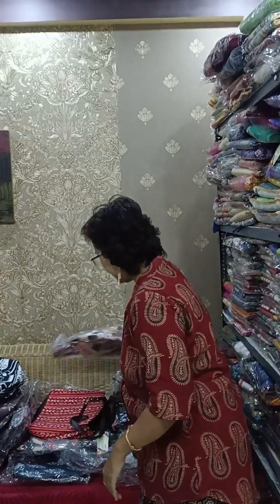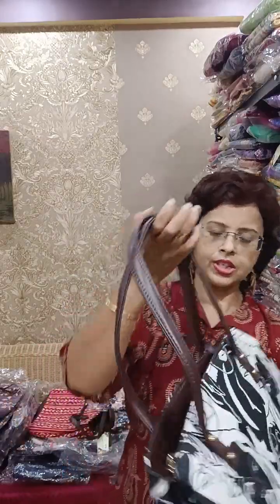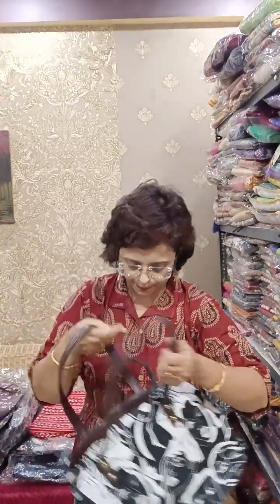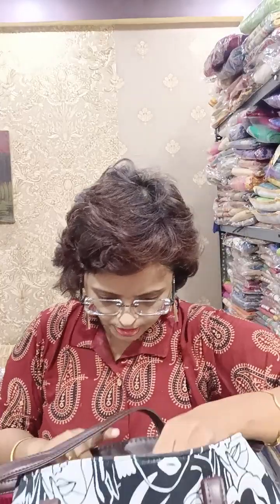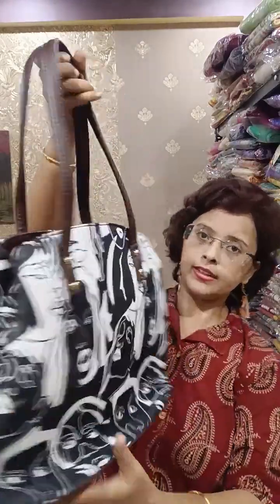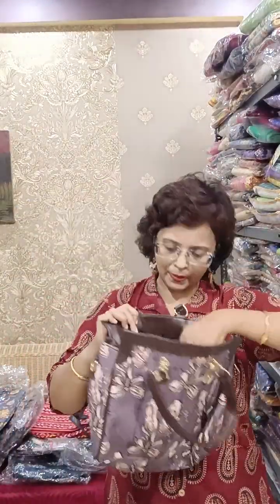Now, not in this design, another design is this. Actually, the shape is just changing. See. This is the piece with three compartments again. Coin pouch is there. Yes. These are all handbags. Okay. See the fabric. Isn't it very smart? Back zip is also there. Very spacious. You can easily use it in office, for day-to-day work purposes.